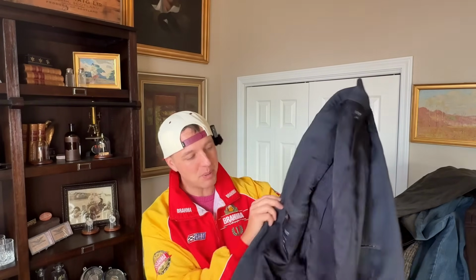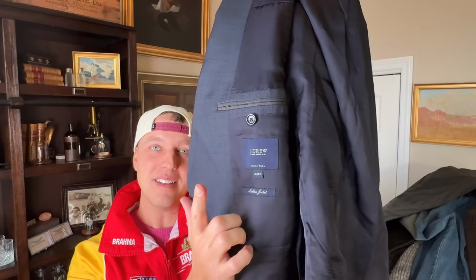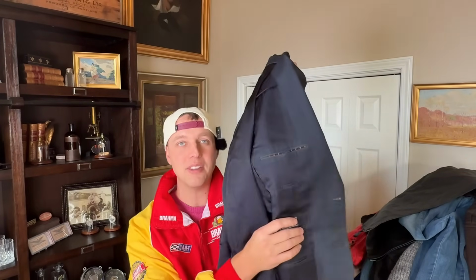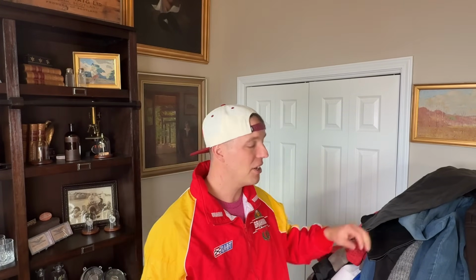The reason I picked it up is because it's J.Crew Ludlow. J.Crew Ludlow is the better line of suits and blazers. They sell for more money, and oftentimes you can look on the inside and there is a good fabric that they use to make these suits or blazers. This will sell for right around $70. Again, it's been a minute since I found a suit by them.